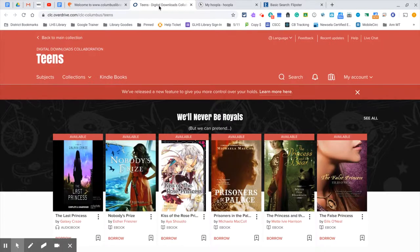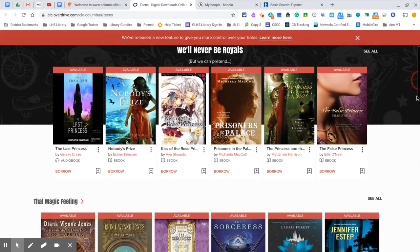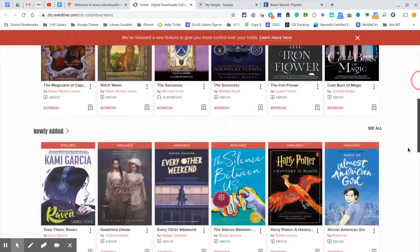I already have it open, so let's look here. When you come in, you will be able to look at the main collection. I have it on teens right now because that's what I like to read, and I feel like a lot of you probably like to read that too. So you can come here and search for a certain book that you're looking for, or you'll notice also that they have it broken up by different categories right now.